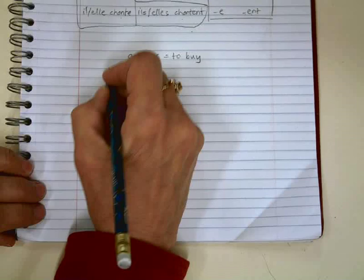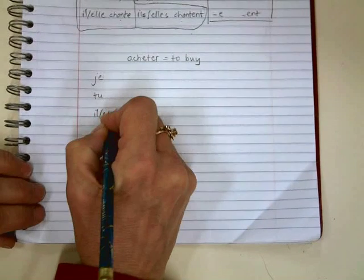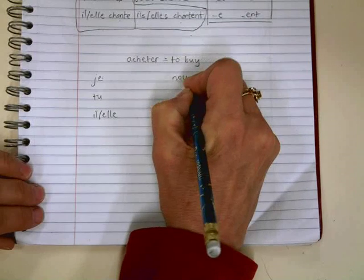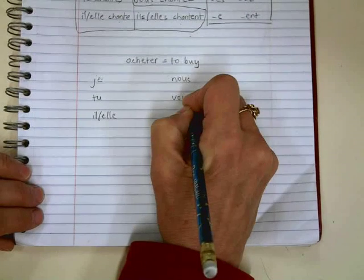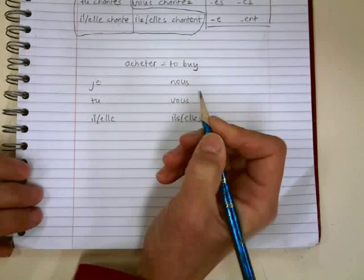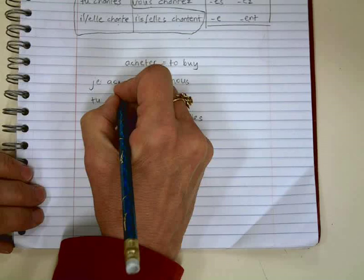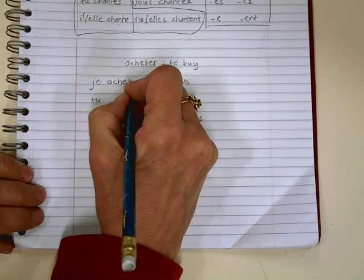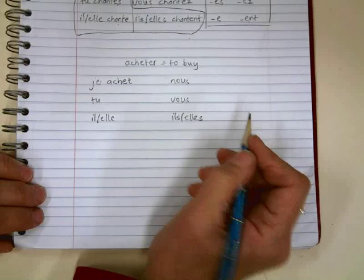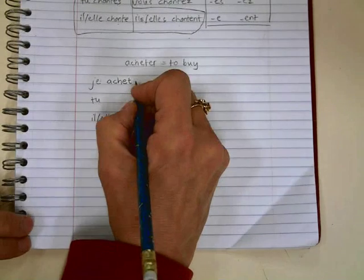So, je, tu, il, elle, nous, vous, il, elle, pluriel. So what's the stem here? It's going to be a, se, ash, te. Without the ER, that's your stem. What ending goes on it?